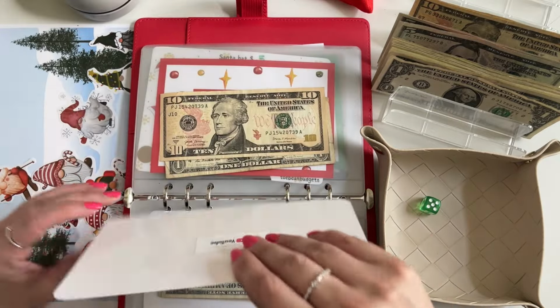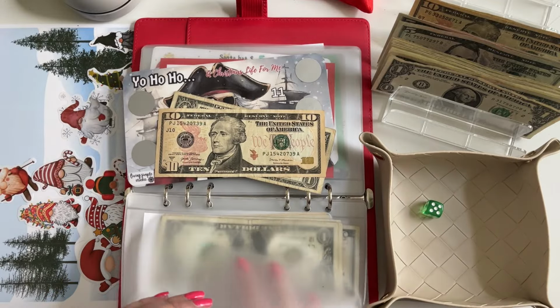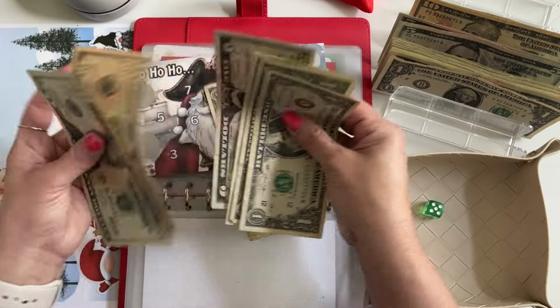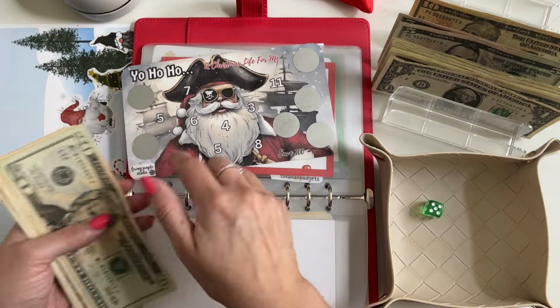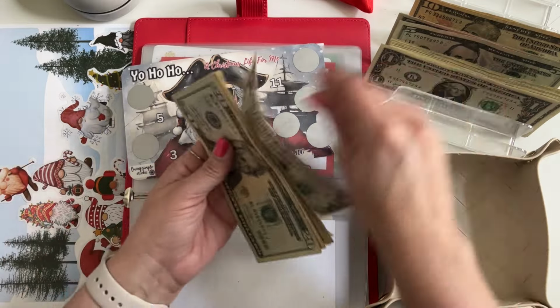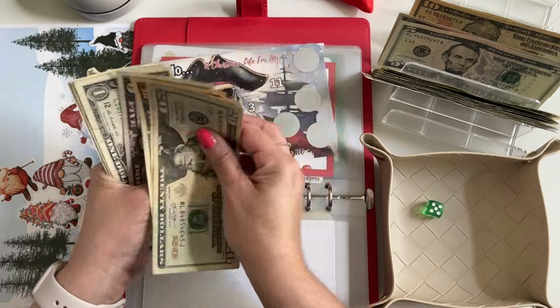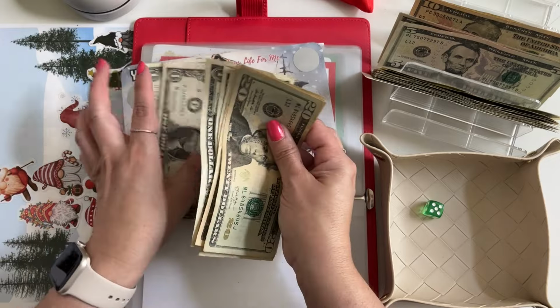So that's $3, guys, going into Yo Ho Ho. So let me pull out the other cash and see if we can't condense any more. So let's see what we have. So that's $3. So 1, 2, 3. So far we saved 20, 30, 40, 5, 46, 7, 8, 9, 50, 2.